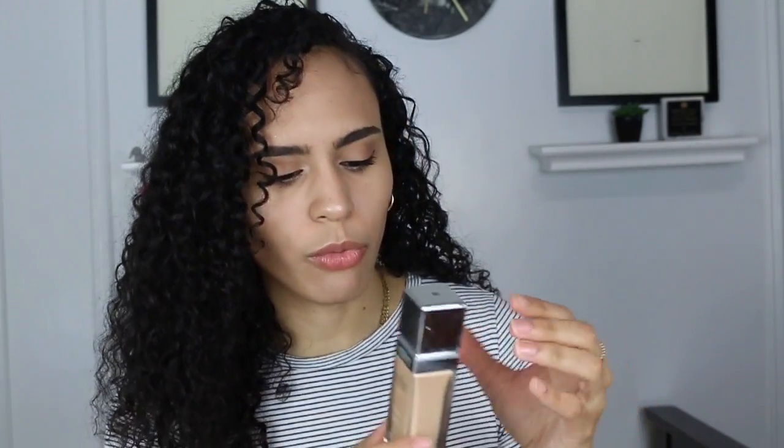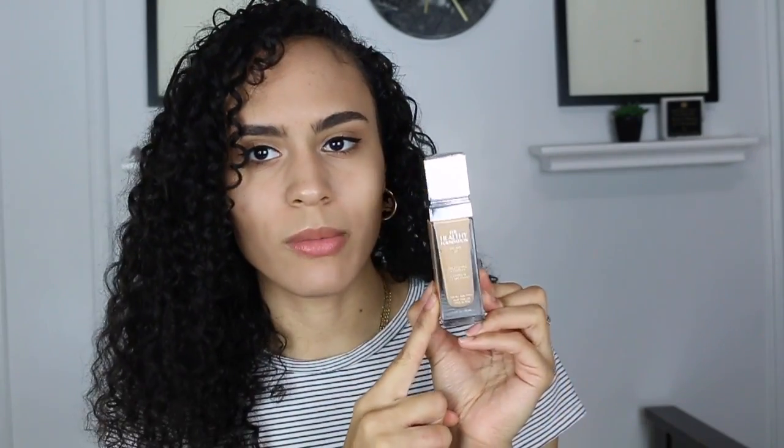The next product we will talk about is my Physicians Formula Healthy Foundation, and everybody talks about this, but I don't really see the hype on this. So I feel like if I use this more often, I would know the hype and figure it out. I do have to mix this in with a darker foundation, but I'm happy that I'm going to be focusing on this foundation for this month.